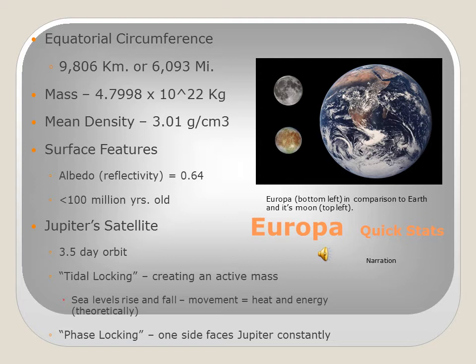Europa's albedo is relatively high as well. Albedo is referring to its reflectiveness of light. Europa's albedo is 0.64, which is in comparison to our Moon's albedo of 0.12.